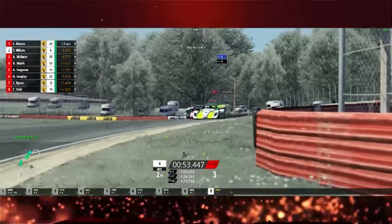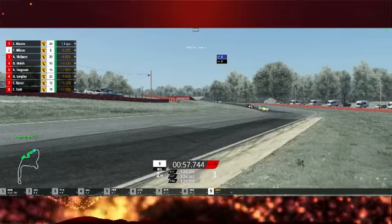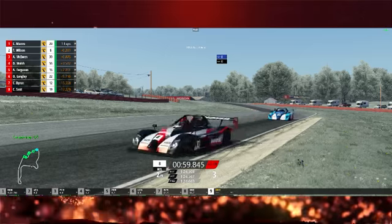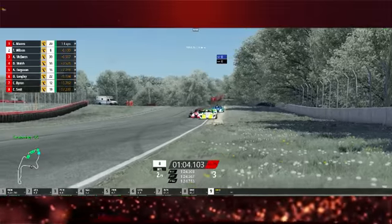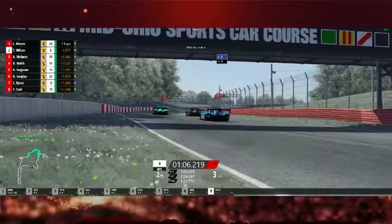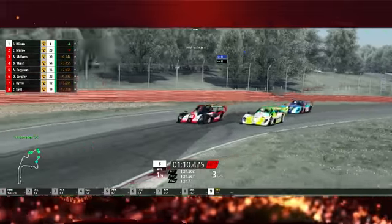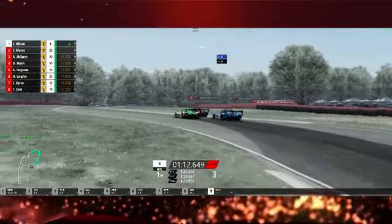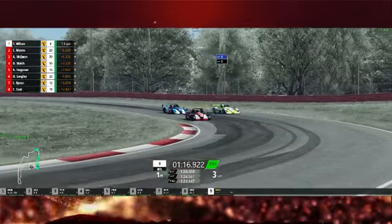A little bit settled now from Munro and Wilson. They both look like they're settling in, but Wilson's still trying to get some moves done. Munro, rather, is trying to stick to his lines. Wilson looking on the inside again, coming out of one corner on the back section of the circuit. Wilson on the outside of Munro, coming into 12, 13 and 14. Wilson got the move done.